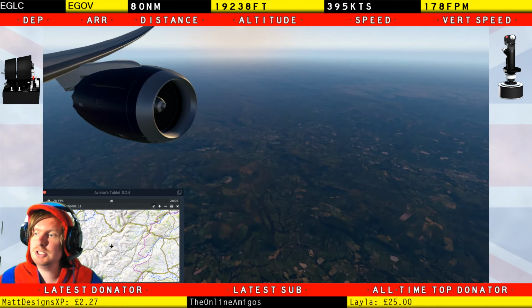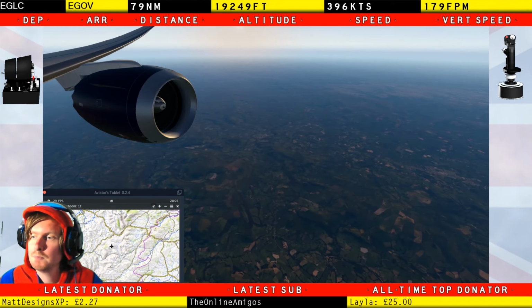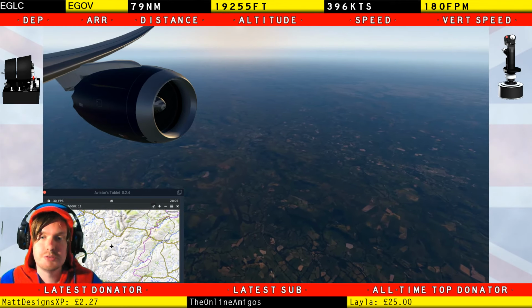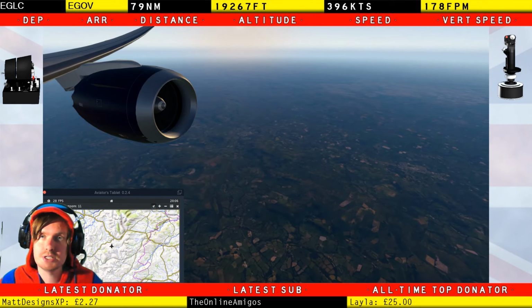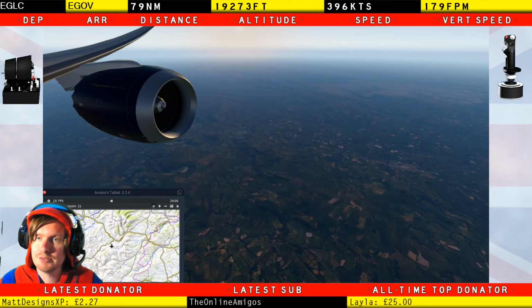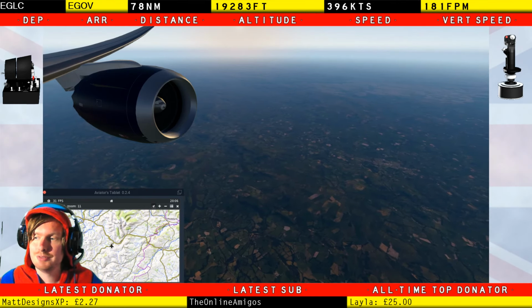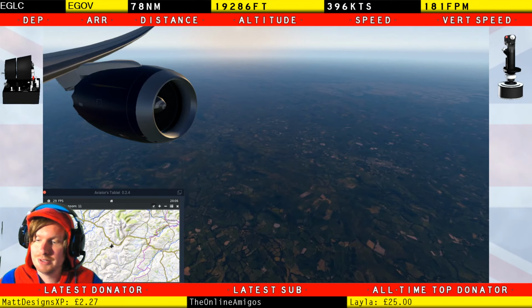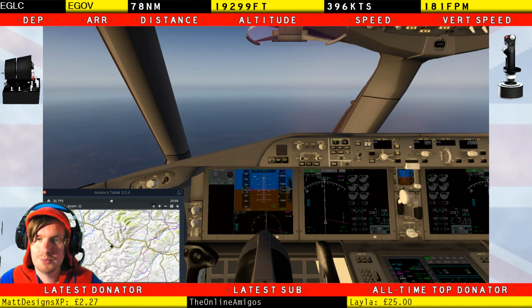Have I flown the Just Flight Hawk? I've seen that. I haven't flown it, but I have seen it. It looks really nice. The modelling looks really good on it, and it seems like a really fun thing to fly. But I just haven't got hold of it yet. I'm sure it would work quite well with this scenery as well, no doubt.